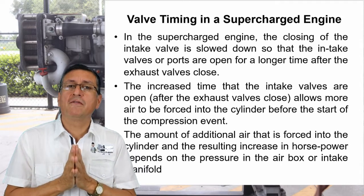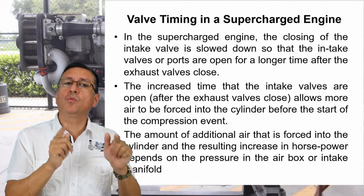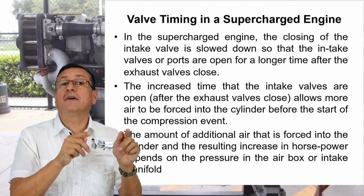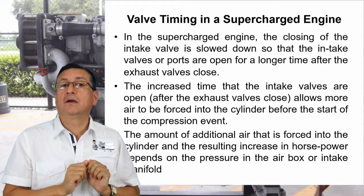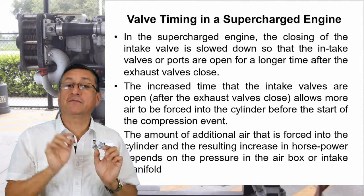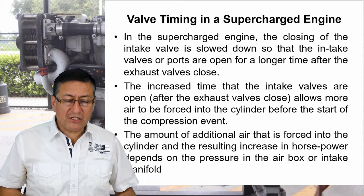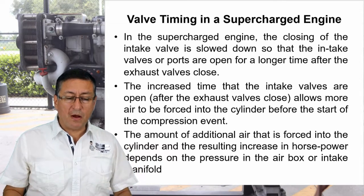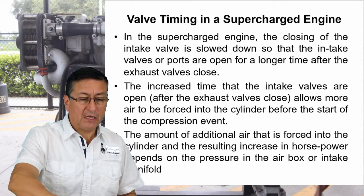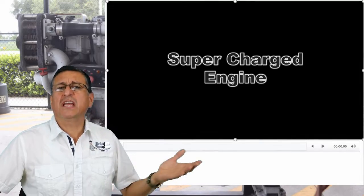For that reason, it's important to verify if you want to convert the engine. Your engine is naturally aspirated, and you want to convert the engine into turbocharged. It's important to verify if the camshaft should be replaced, or if you want to convert it into supercharged, ask if the camshaft should be replaced with another special camshaft with the special angles on the lobes. The amount of additional air that is forced into the cylinder and the resultant increase in horsepower depend on the pressure in the air box or intake manifold. That's critical. Okay, my friends, we are going to check the video that we have prepared for the explanation.